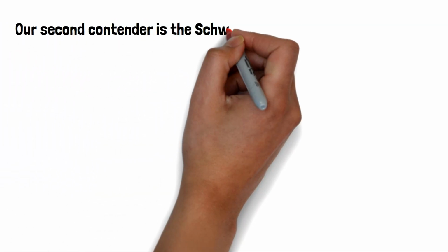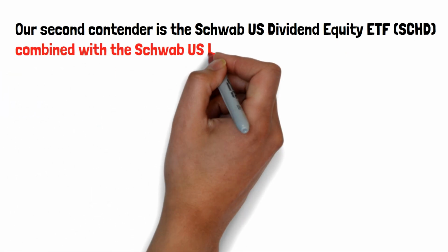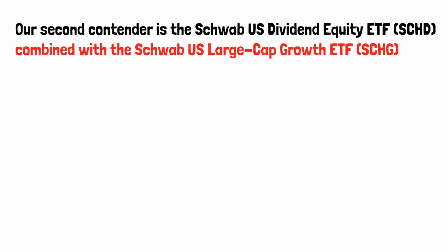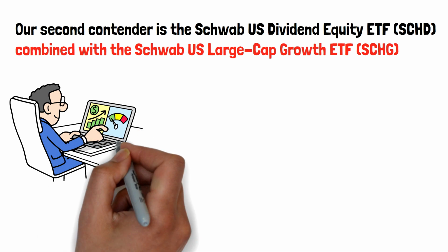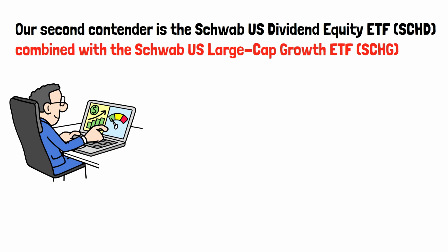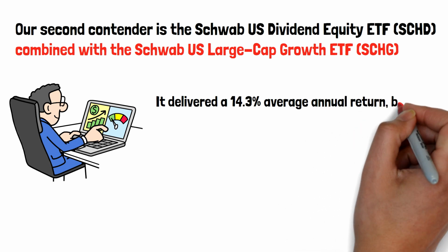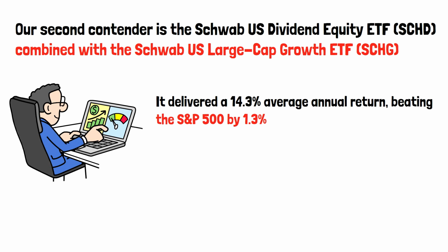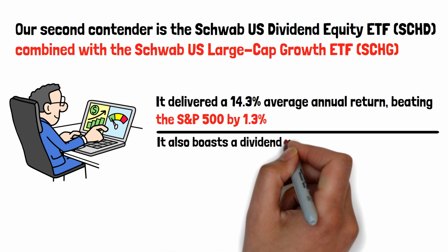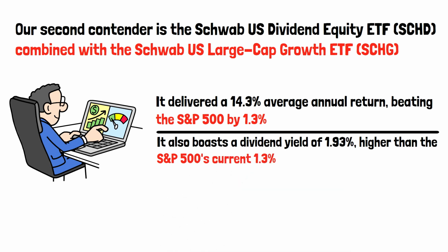Dividend Equity ETF, SCHD, combined with the Schwab U.S. Large Cap Growth ETF, SCHG. This pairing offers a mix of steady dividend growth and exposure to large cap growth stocks. It delivered a 14.3% average annual return, beating the S&P 500 by 1.3%. It also boasts a dividend yield of 1.93%, higher than the S&P 500's current 1.3%.